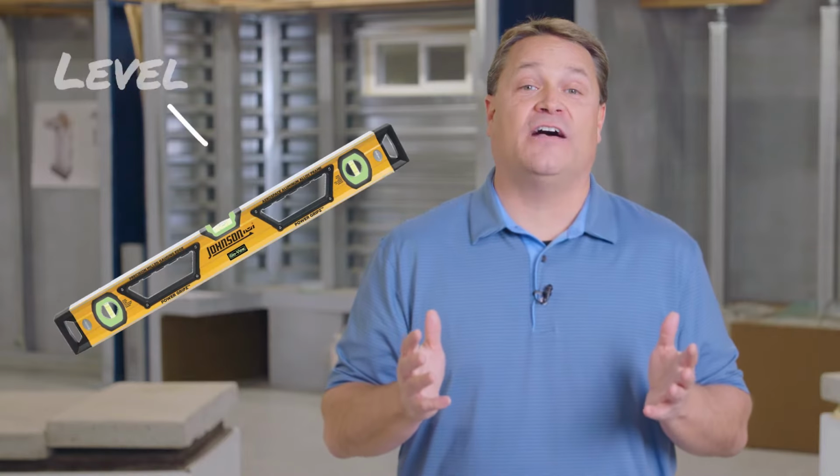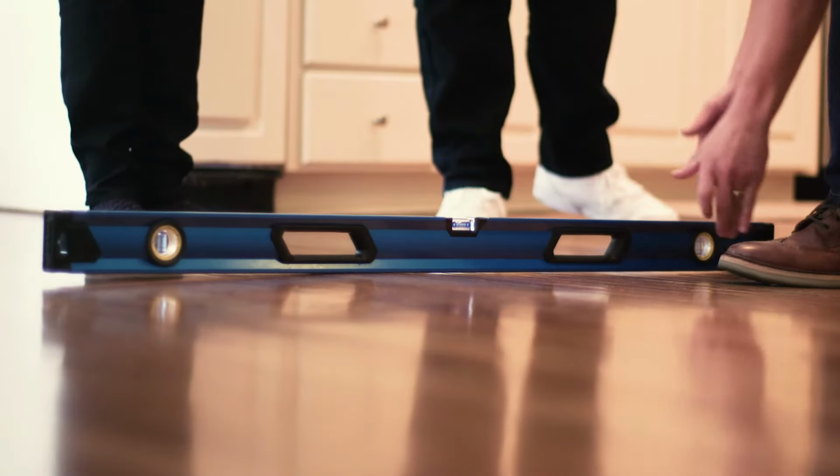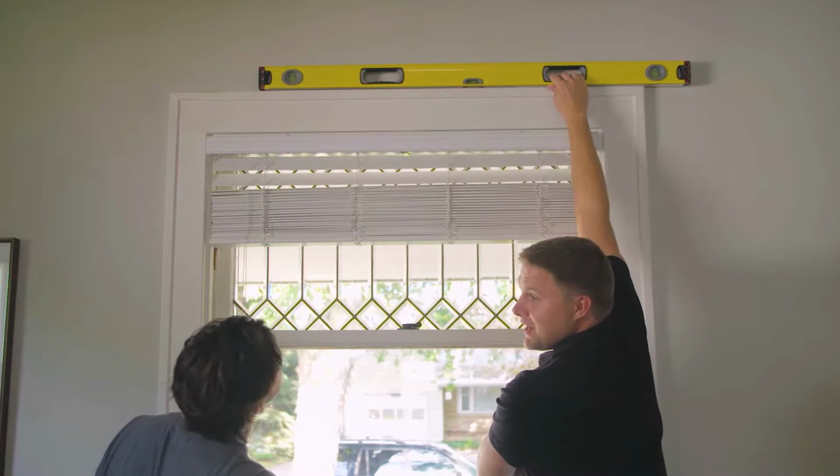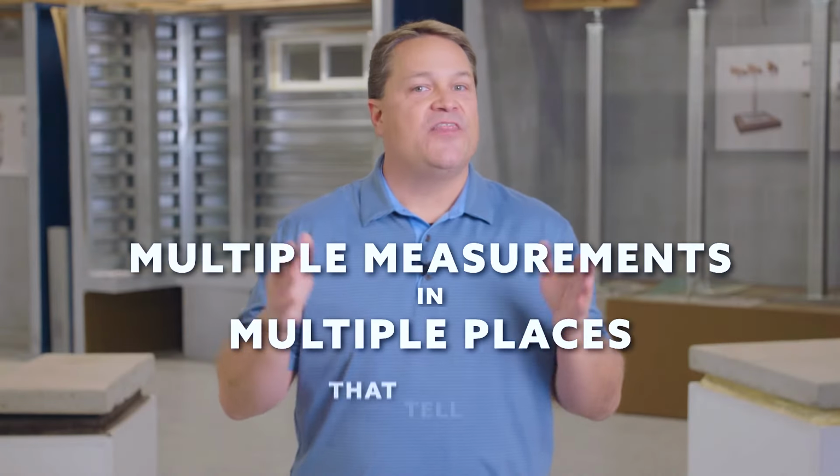A simple 4-foot level is a great tool to have when you're looking for signs of settlement. You can use this level on portions of the floor and also go back to those same doors and windows and check for levelness of the trim work above. Now, if you find something that looks a little out of kilter, don't panic. A single measurement doesn't tell you much, so it's very important to find patterns, and that means multiple measurements in multiple places that tell you the same story. If you have lots of things that are out of level and are slanted in the same direction, then it becomes far more likely that foundation settlement is your problem.